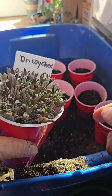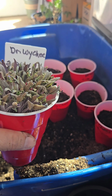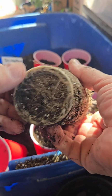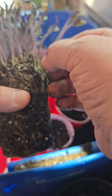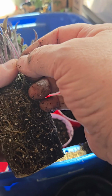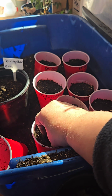I'm going to get about 7 or 8 cups and pot these up and then put these into a gallon pot so that they just have room to spread out their roots. Take a look at that root system. It is very root bound, and it's past time for them to be taken gently apart and put in their own little cups. I'm sure there's no way that I can use all of these Dr. Wychees, but we're going to give it the old school try.